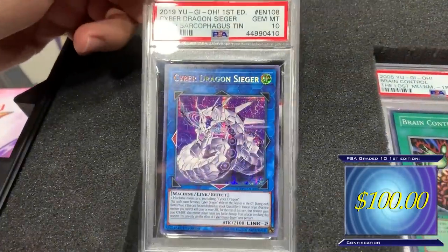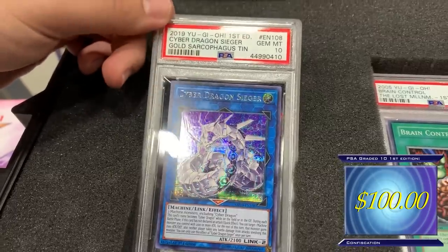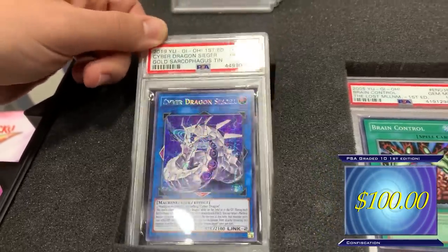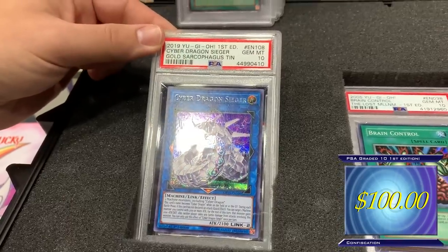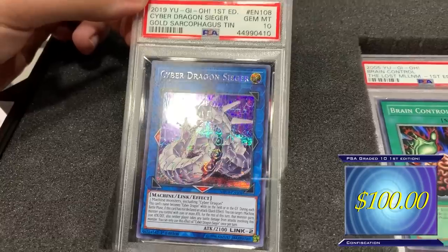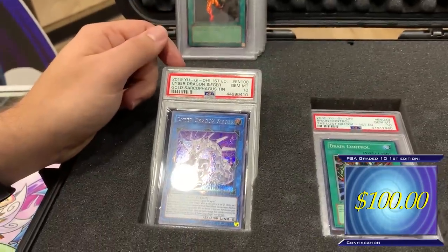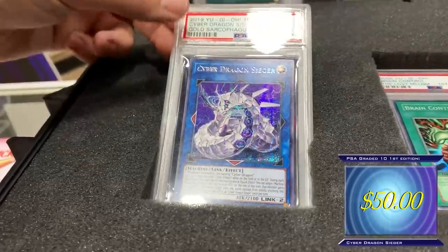Ooh, next, Kaiba does like the Cyber Dragons. He says his alter ego, Zane. Yes, so this is a bit more of a Zane card. This is Cyber Dragon Sieger from Gold Sarcophagus. Probably chilling around PSA 10. Everything in here is PSA 10, Kaiba told us. So probably more of a $30 to $50 value.